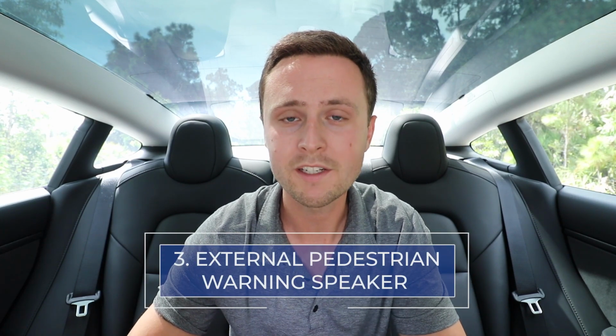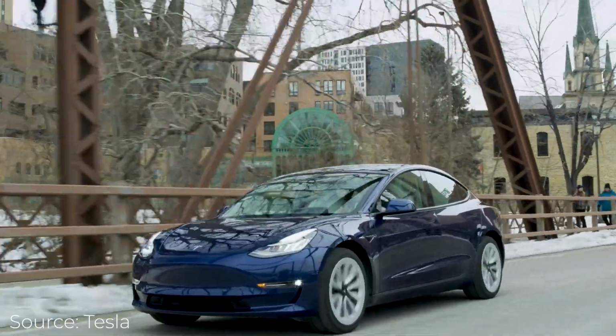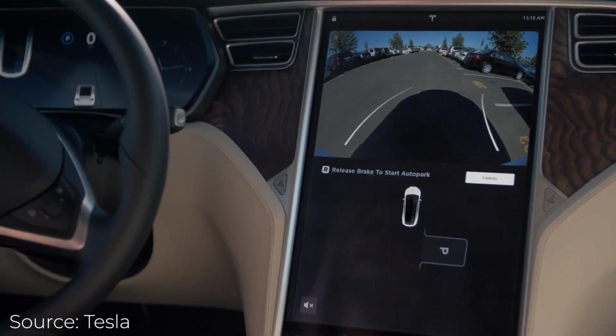And now, moving on to the third reason why your Tesla may be humming, and that is the external pedestrian warning speaker. What this hum sounds like is, when you're driving forward, the car makes a kind of low whirling sound, and then when you drive in reverse, it makes a totally different kind of spaceship sound.